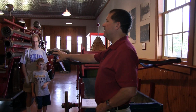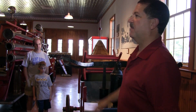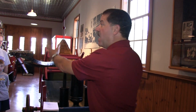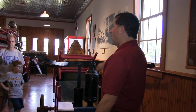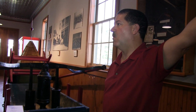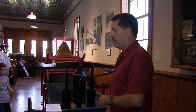And one of the greatest dangers is while this handle is going up, down, someone jumps in here, getting their hand smashed. So manpower intensive, manpower demanding. Water supply was tough to achieve, and the amount of water and the distance of the water would flow was fairly limited, but it was better than buckets of water.